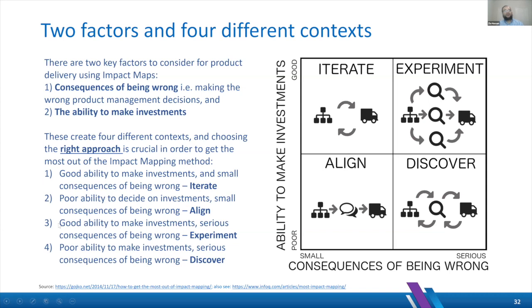And then the other one is good ability to make investments. All your stakeholders are aligned, but the consequence of being wrong is serious. Then you want to do some experimentation and then figure out what the right thing to build is. Oh, that's interesting. Yeah. And if you have poor ability to make investment, again, your stakeholders are at different places, and serious consequence of being wrong, this is possibly the worst case scenario, right? So you want to discover before you move on.